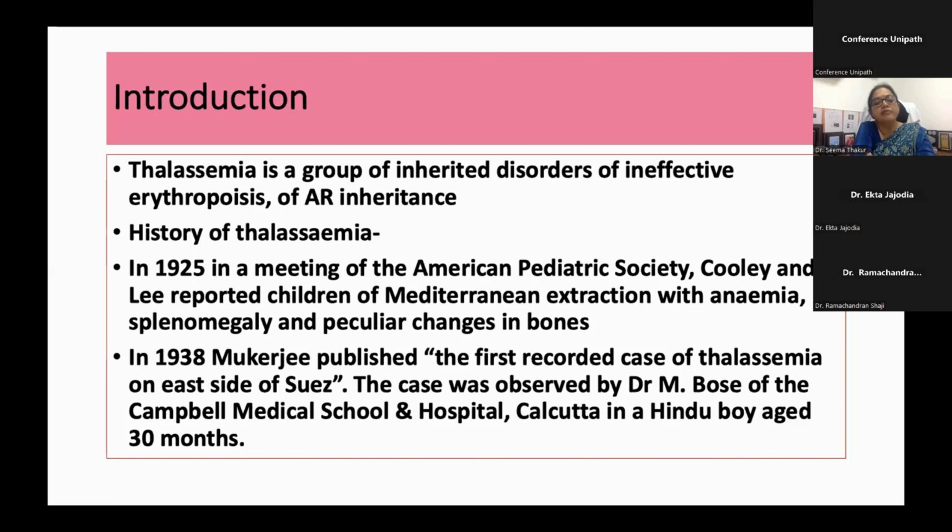In 1925, in a meeting of the American Pediatric Society, Cooley and Lee reported children of Mediterranean extraction with anemia, splenomegaly, and peculiar changes in the bones. And in India, in 1938, just 13 years after that, Mukherjee published the first recorded case of thalassemia east of the Suez. This case was observed by Dr. M. Bose of the Campbell Medical School and Hospital in Calcutta in a Hindu boy aged 30 months.